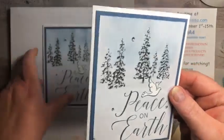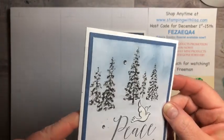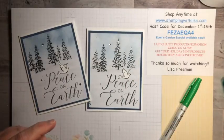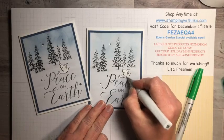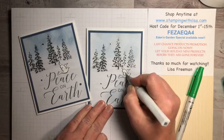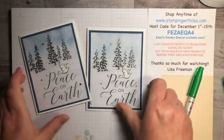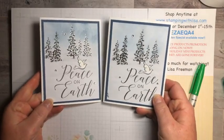I don't know if you can see, this one has better shimmer on it, the Wink of Stella. Oh, I forgot to do Wink of Stella on the bird too. Hold on. I just made these last night and I've already forgot. So let's color him with some Wink of Stella, or maybe it's a girl dove, I don't know. All right, there we go. All right, so that was the easiest card. What do you think? You like it? Sounds good.